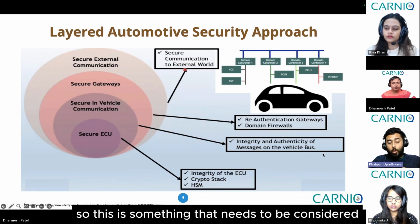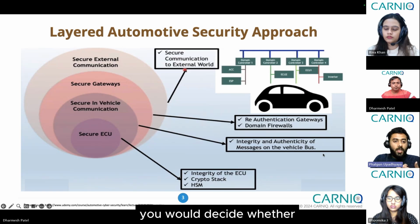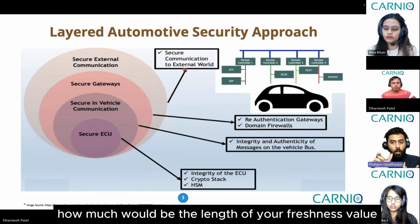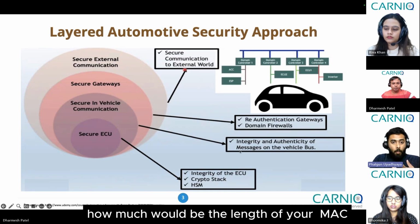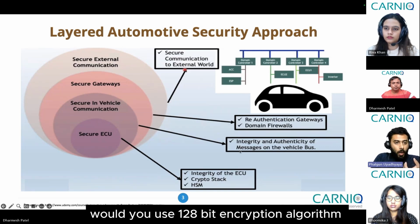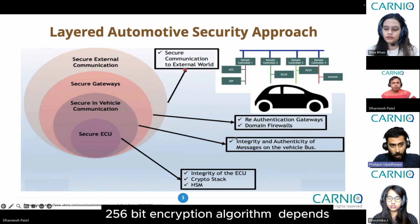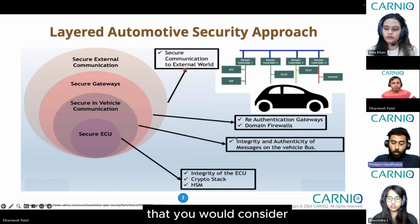So this is something that needs to be considered, which means based on the communication protocol, you would decide how much would be the length of your freshness value and how much would be the length of your MAC, depending on which you would choose the algorithm. Would you use a 128-bit encryption algorithm, 192-bit, or 256-bit? Depends. So these are some of the other things that you would consider.